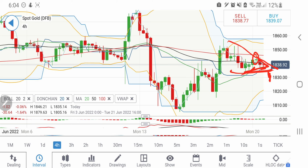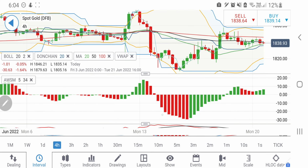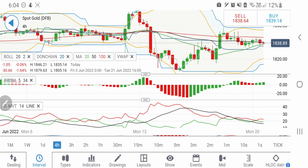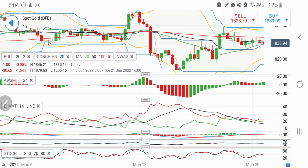Right now it is trying to consolidate between 1834 and 1847. Do not trade, very clear. If you look at the oscillator there, it is still in the bullish zone. The directional movement is bearish here.